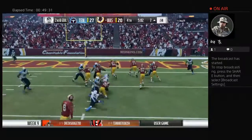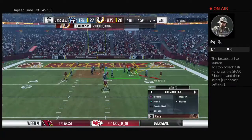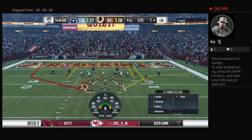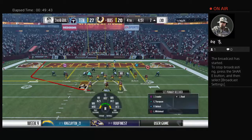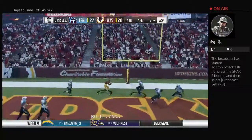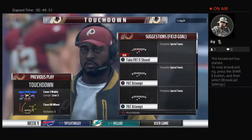They'll run it now out of the gun. And running room scarce here. He's going to be stopped in his tracks at the line of scrimmage. It'll go as no gain on the play, and now they're looking at a 3rd and goal. 3rd and goal for Cousins. And this is taken in for a Redskins touchdown.